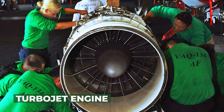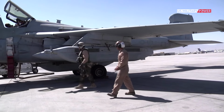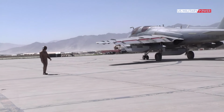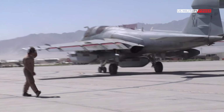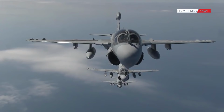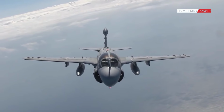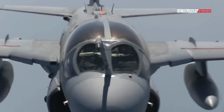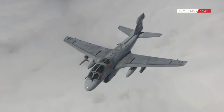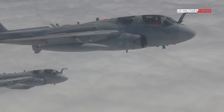Turbojet engine. The aircraft has two Pratt & Whitney J52-P-408 turbojet engines, each rated at 50 kN. The aircraft carries a maximum internal fuel supply of 7,000 kilograms and can also carry an extra 4,500 kilograms externally in fuel pods. The unrefueled range of the aircraft on internal fuel is 1,800 kilometers, 1,000 nautical miles. For in-flight refueling, a refueling probe is fitted in front of the cockpit. The aircraft cruises at 775 kilometers an hour, and the maximum altitude is 12,550 meters.